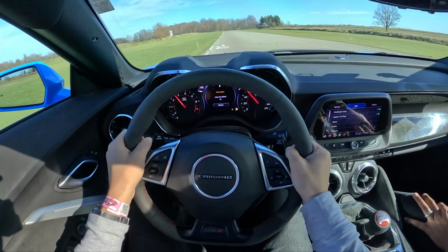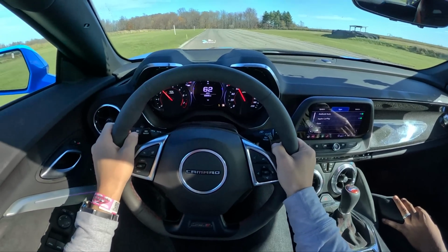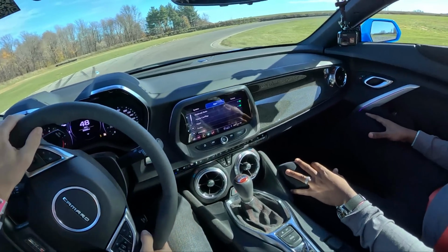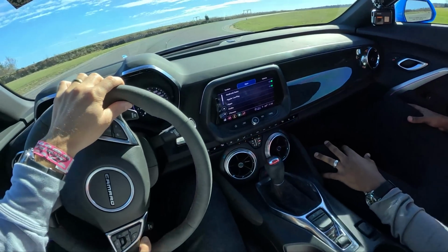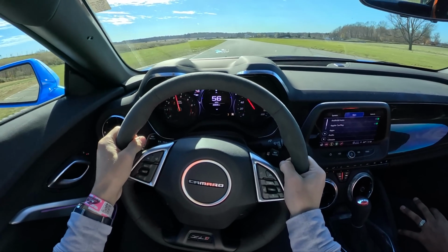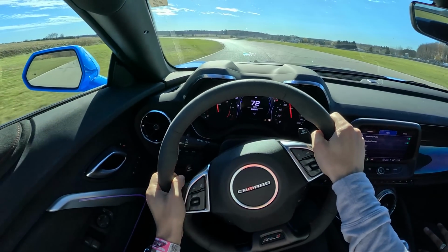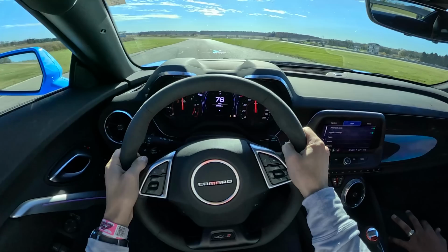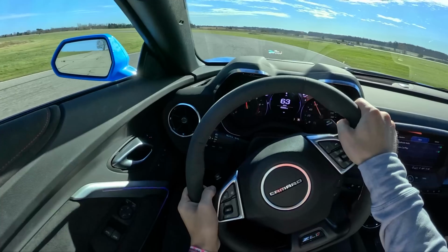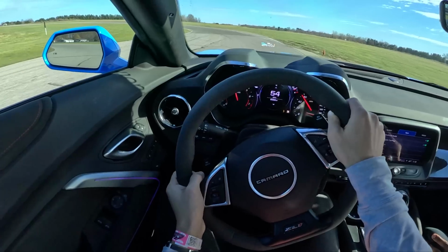And as you can see, we're in his 2022 Camaro ZL1. First time out at Gingerman, but not the first time this has been out on track. We're gonna get things warmed up a little bit, do a few laps, have some fun in this. Best sounding car here today. That's an easy award to give.